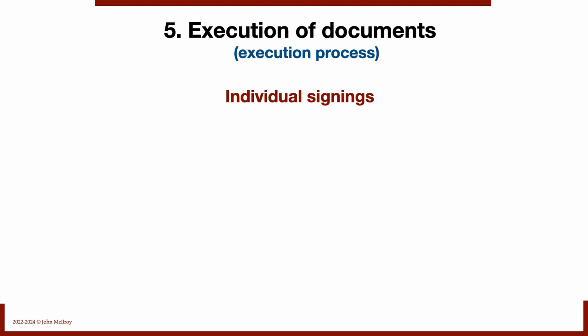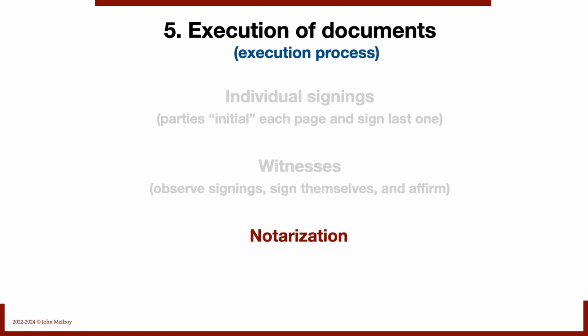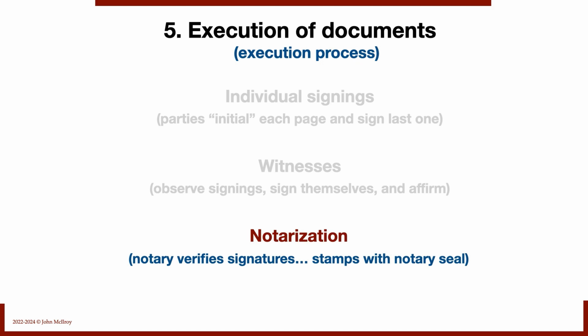But the execution of documents in terms of the execution process, the individual signings, the parties just initial each page and sign the last one for each agreement. Typically, the lawyers do put small post-it notes on there to make it really easy. These things have to be witnessed as well. So the witnesses observe the signing, sign themselves, and then affirm themselves as witnesses. And like I said, sometimes notarization is needed. The notary verifies the signature and stamps with a notary seal.